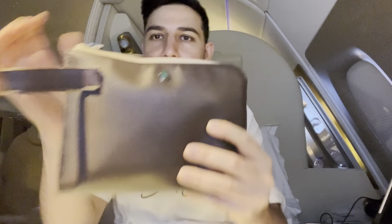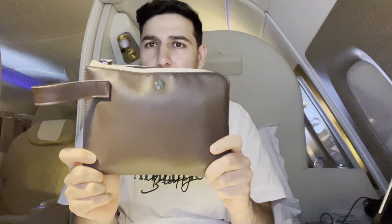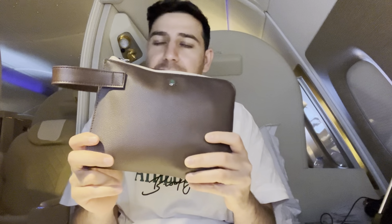I will go over the amenity kit. So this is the bag that you get. It's sealed, and you can see it's Bulgari. And I will open it and show you what it all entails. If you talk about the value of this, with all the Bulgari products, I think it would easily be around the $400, $500 mark.